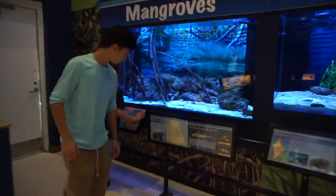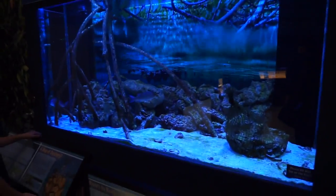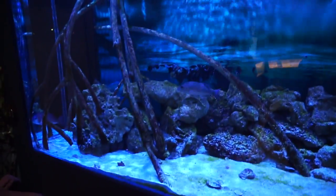What are you guys checking out? Oh, we got mangroves over here. That's the mangrove tree. Yeah, it's the tree that's here in the Florida Everglades.